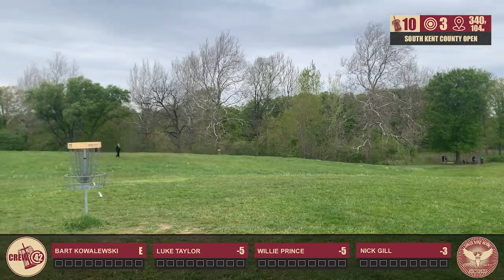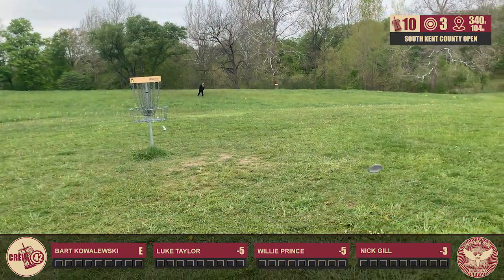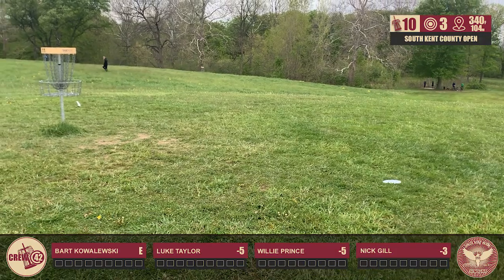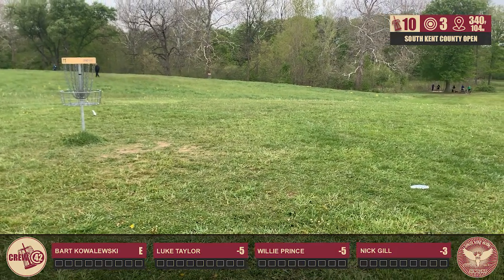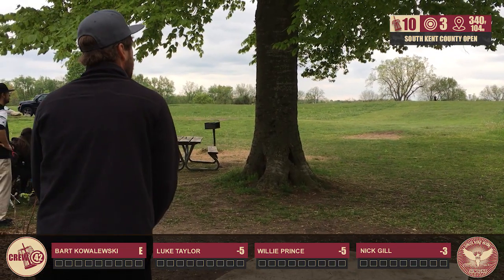Willie looking like a full mash here, just putting it out right, and can't really see it. There it is. So now, as you can see, great shot, how hard they're throwing to get the disc there. This used to be, like Ian said, just a mid-range shot. You can kind of see where that dirt is. That's where the old tee pad used to be.